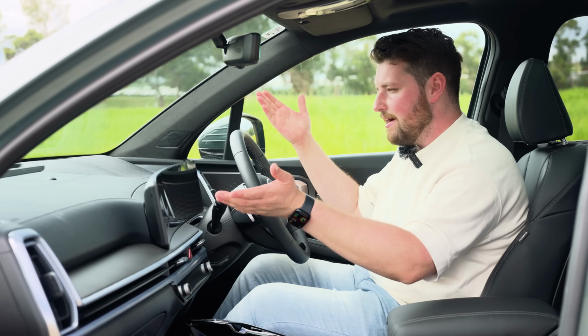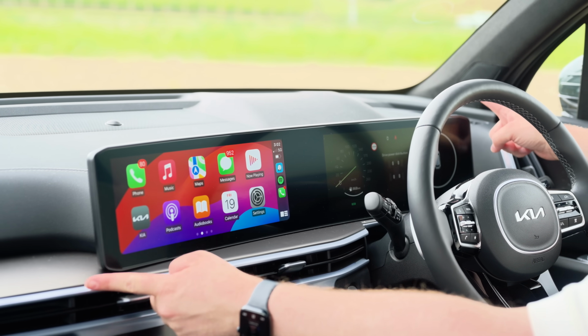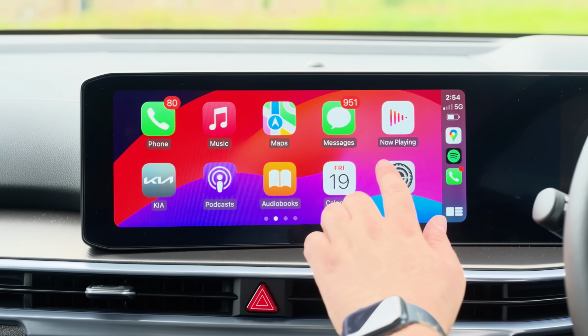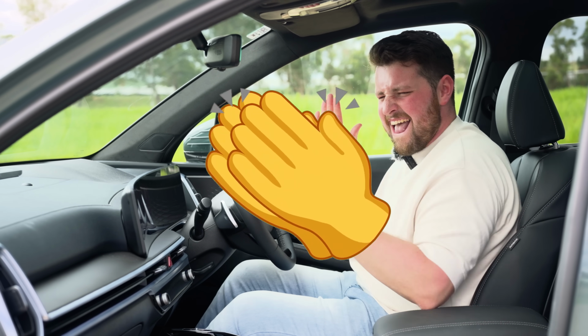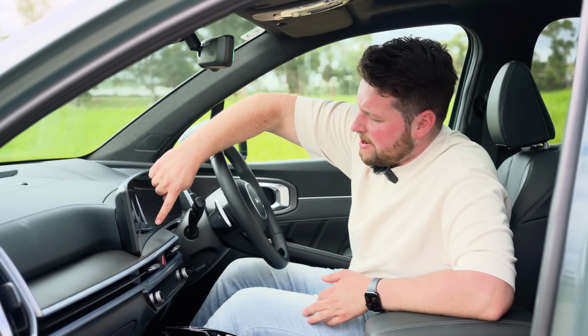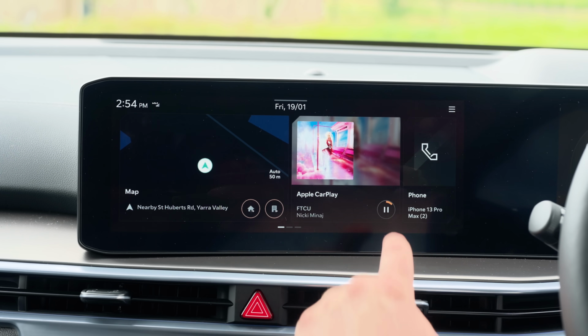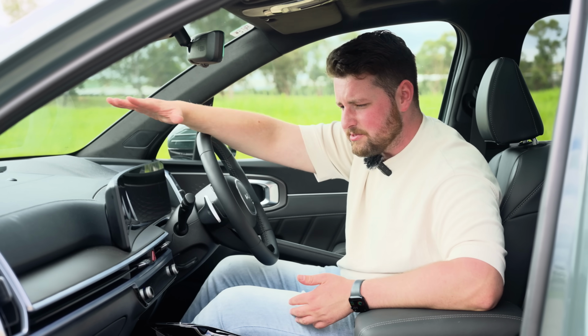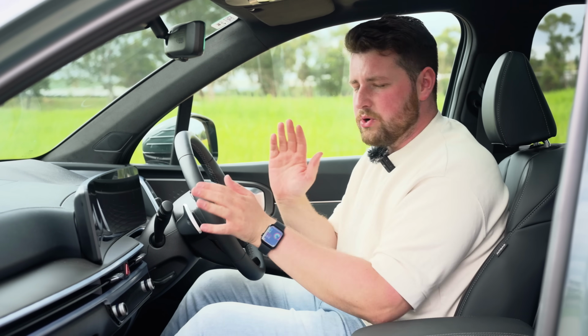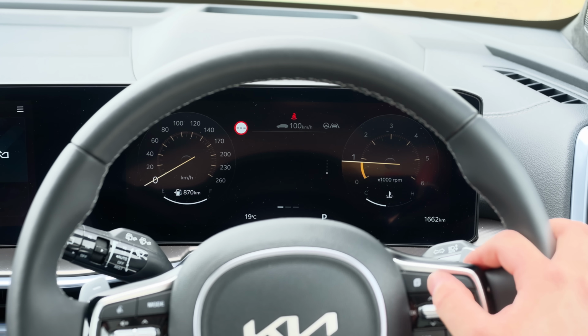So you get in here, at least in the GT line, you get these dual 12.3-inch displays. Now with wireless Apple CarPlay and Android Auto. Oh, praise Kia. What took you so long? Anyway, it is really good. You can get over-the-air updates through it as well. And it's super responsive. It's like 16 times more powerful than before. Just really, really good. Then up in front of you, you get a digital instrument cluster.